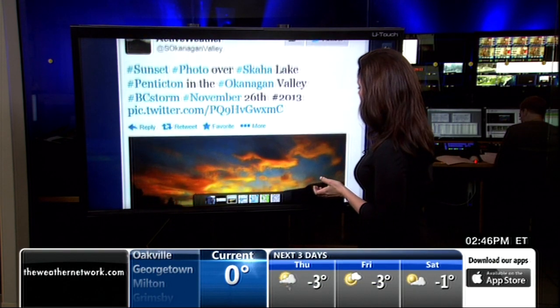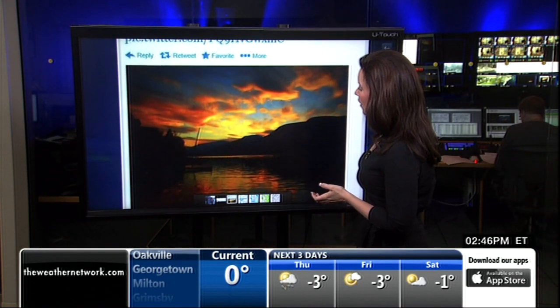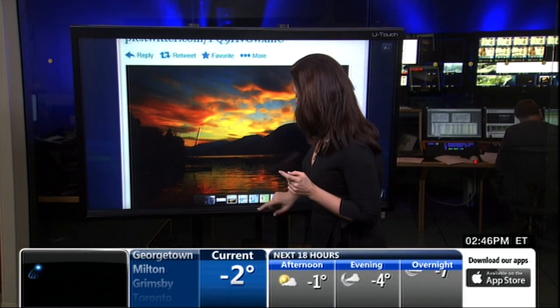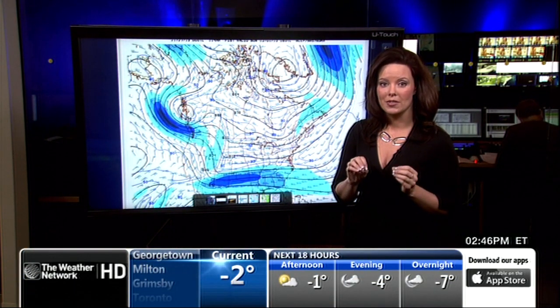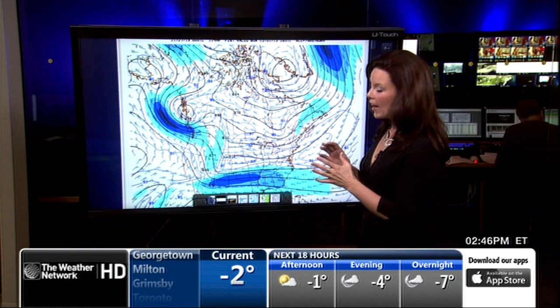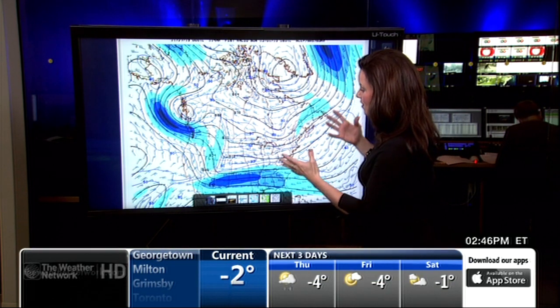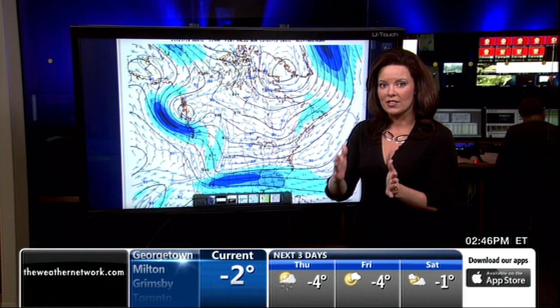I also wanted to show this photo on the west coast, a beautiful Okanagan sunset. The reason I'm taking you to the west is because that is where we're going to take a look at our next storm setup. So the first thing we look at are weather models. You probably hear meteorologists say that a lot. What does it mean? Well, it's a snapshot of the atmosphere at a specific time.